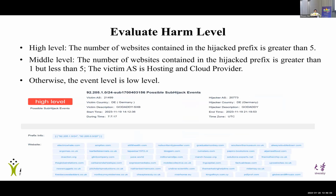Besides the basic hijacking detection algorithm, we evaluate the level of the events. If a prefix has many websites, we will evaluate it as a high-level event. If it has a few websites or domain names in the prefix, we will evaluate it as a mid-level event. Otherwise, we will evaluate it as a low-level event. For each hijacking event, we give the prefix information and the website information.